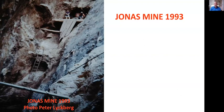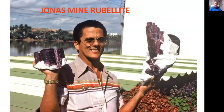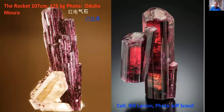In 1978, they found probably the greatest pocket, the real treasure chest or chamber of a pegmatite. Ailton Barbosa was the garimpeiro who found it. Here he is with 2 of the tourmaline specimens. The left crystal is 107 centimeters. What was rare is this pocket was completely clean. Some are filled with ugly looking clays. You can't really see the beauty of the crystals. But here, the crystals were all clean, and the right crystal is about 15 centimeters, in the Bill Larson collection. And there's really gem quality here.